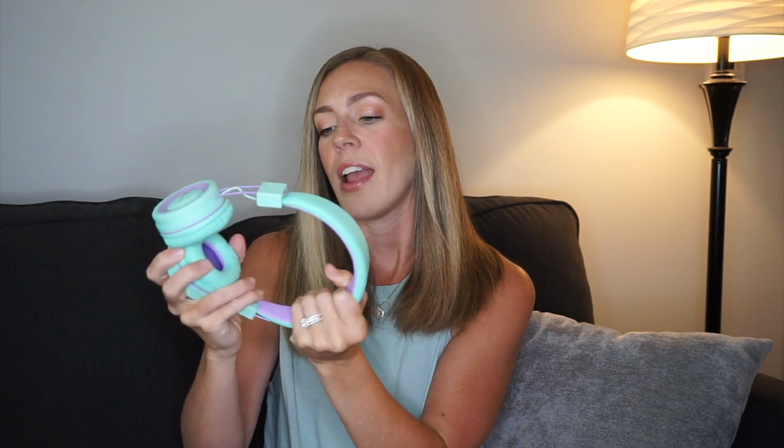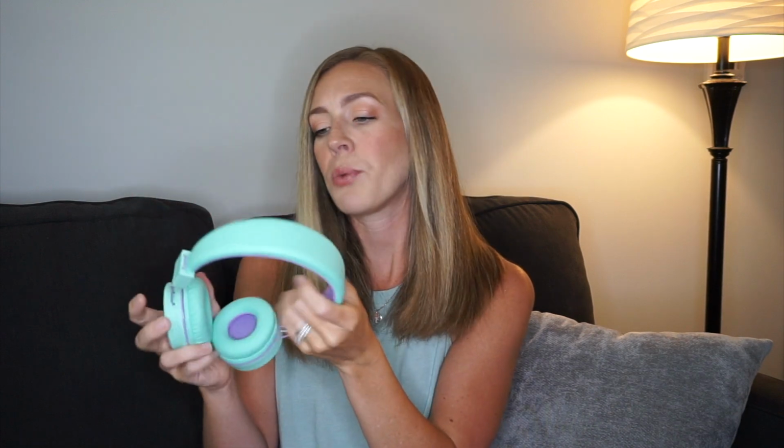But they're also adjustable. So this part, I have them in the smallest setting right now, but as she gets older, you can actually pull these out and it adjusts to whatever size they are. So that's what I love about it. And all the buttons are on the side. It's really easy to connect to your tablet, your phone, whatever you need.